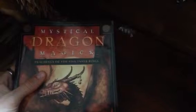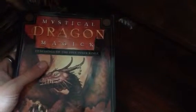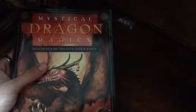Okay, this one is the second book to Dancing with Dragons. It's basically a more in-depth one. It actually goes through the 5 inner rings of teaching. Again, by DJ Conway. If you guys haven't read Dancing with Dragons yet, like I haven't, make sure you get through that first before you read this, or else you will be lost. Just saying.